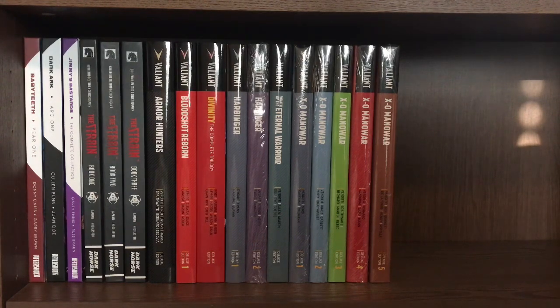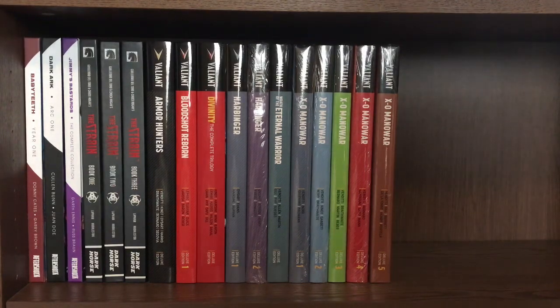We have the Armor Hunters OHC. Very sought after book, and it is way out of print, and I think it fetches like over $100 online. It's ridiculous how much money that thing goes for. I was able to get it real cheap, fortunately, though.